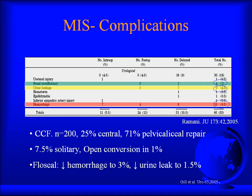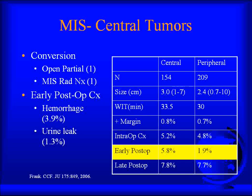They did note that with the introduction of Floseal, their rate of hemorrhage decreased to 3%, and their rate of urine leak decreased as well. However, this could be from increasing surgeon experience as well. Cleveland Clinic also compared central tumors versus peripheral tumors, and essentially they show that it could be done. However, there were higher incidences of early postoperative complications, especially hemorrhage and urine leak.